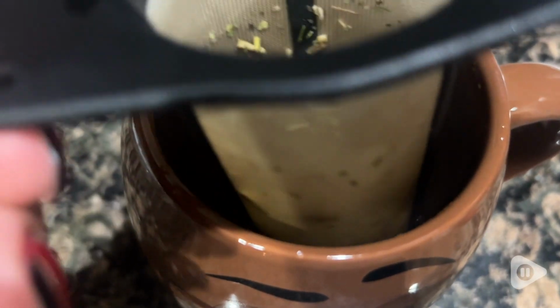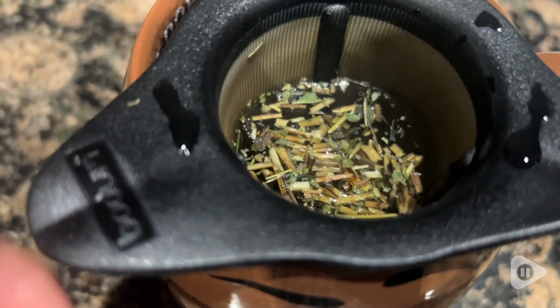So if you want a delicious organic peppermint tea in a loose leaf variety, I definitely recommend this one. This has been a great option for my husband and I. We both love to drink loose leaf tea, and this peppermint has a delicious flavor, and that is my point of view.